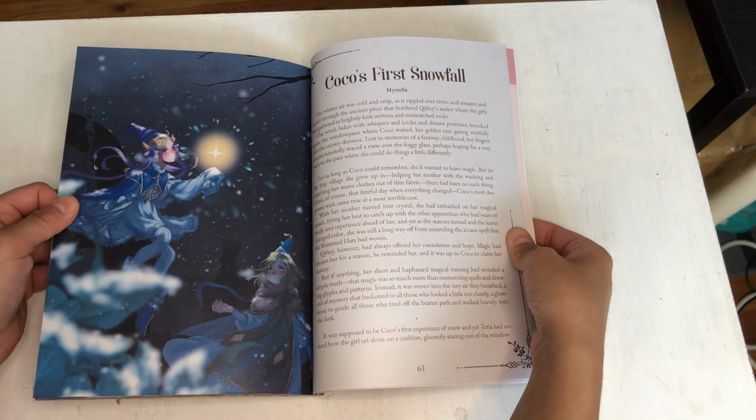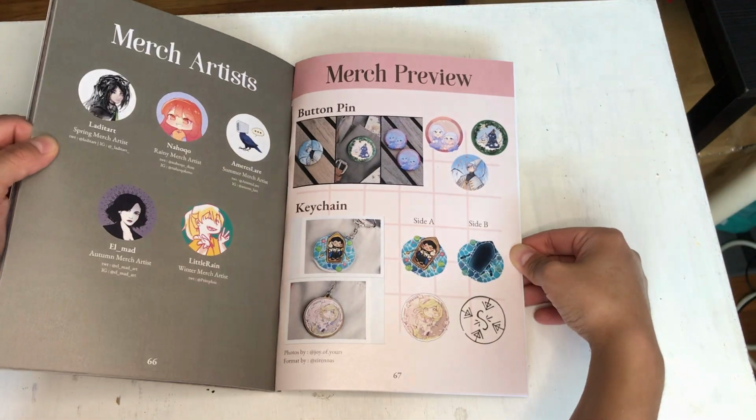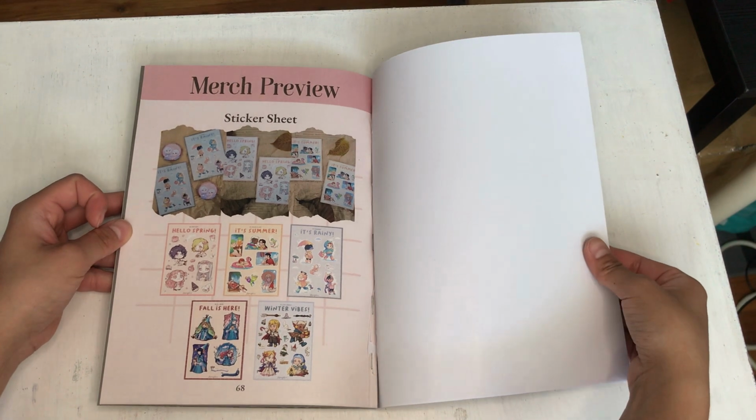The pages also feel like they have an interesting texture to them, and I feel like maybe it's just me, or maybe it's in the light. It's a little bit shimmery, which is nice, but yeah.